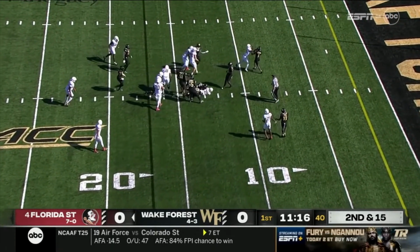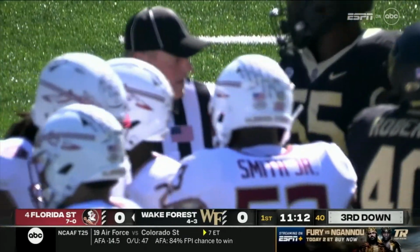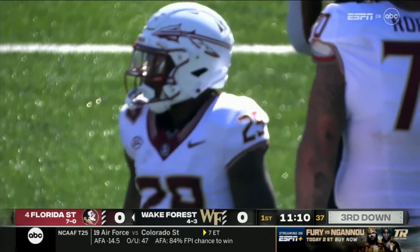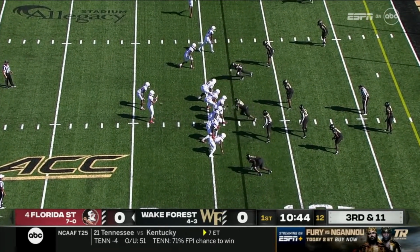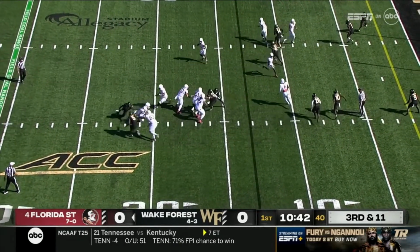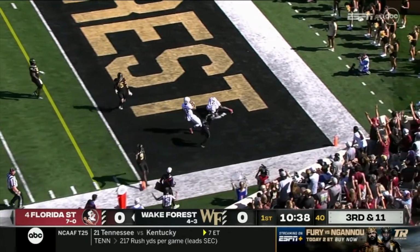Rodney Hill back to the 13-yard line, so it will be third down and 11 as Jacob Roberts covers. So far, number four, Keon Coleman. Travis has a lane, needs a block, gets it, touchdown.